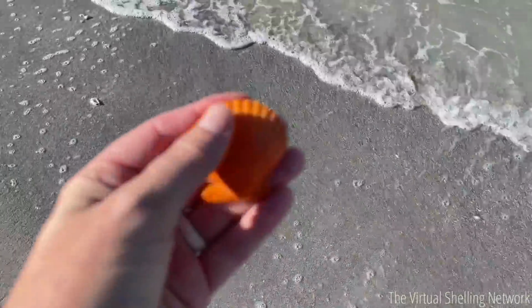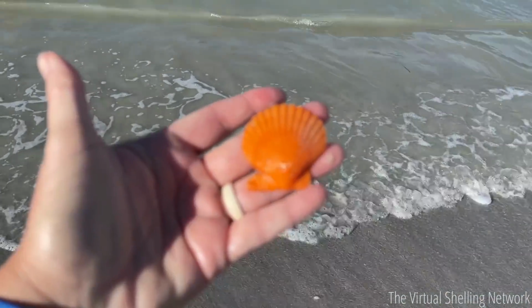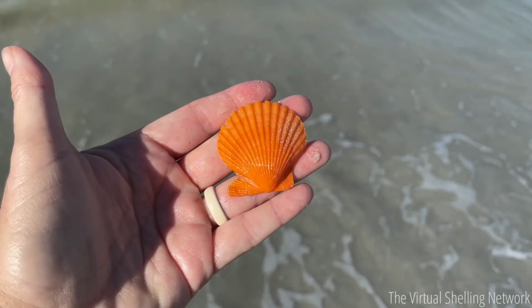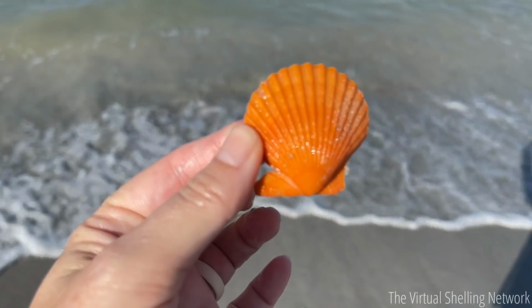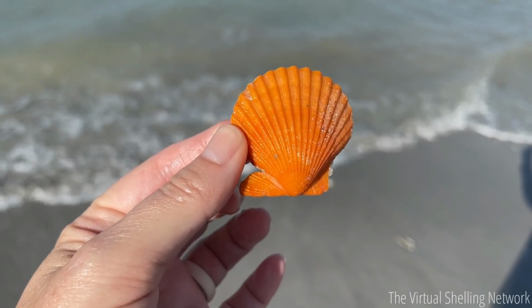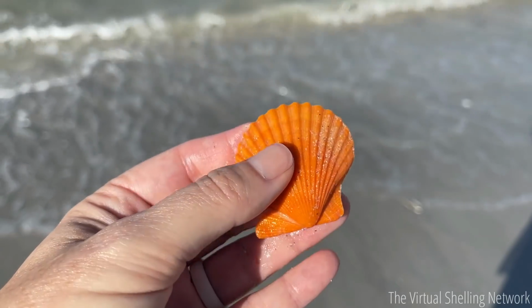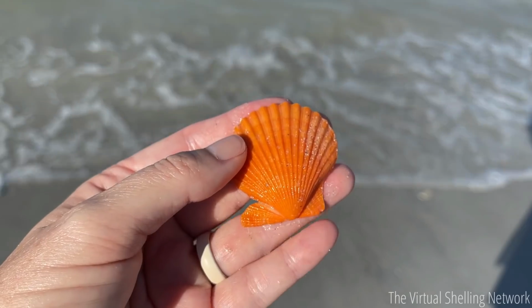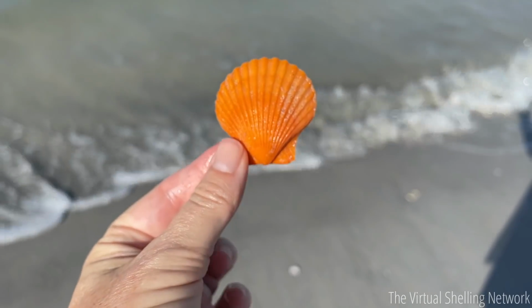Rinse it off. Oh my gosh, it is. It's whole and it's gorgeous. Wow. Let me focus in on that beauty. Look how gorgeous this rough scallop is, you guys. Oh my gosh, this is so pretty. So rough scallops, again, you'll know because they have one wing here that's longer than the other. See that? That is a find. Woohoo!